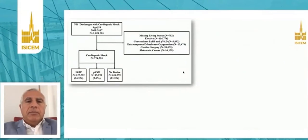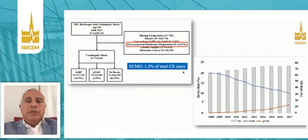But what about the type of devices used? You can see from this survey, which evaluated more than 1 million admissions for acute cardiogenic shock in the US, that the use of ECMO was only 1.3% of the total cases. And you can clearly appreciate that the intra-aortic balloon pump is steadily, and I would say impressively, declining, whereas the use of peripheral devices is gradually increasing, but still very much underutilized: 1.3% ECMO and almost 2% the peripheral VAD, like Impella and so forth.